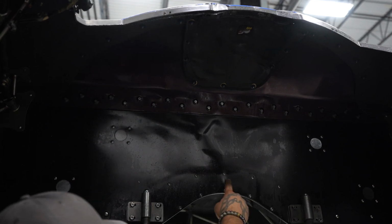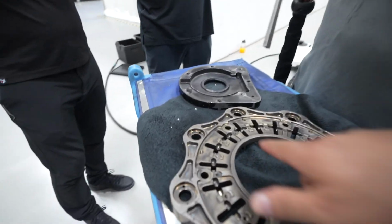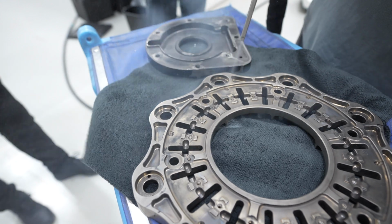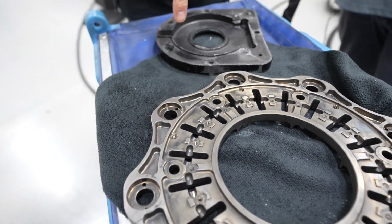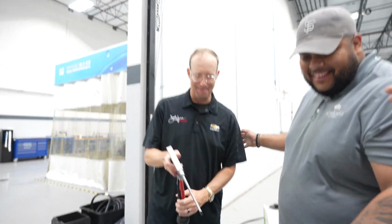Yeah, that's dry to the touch. Looking at these spots, let's see. Hit it, I want to see. You want to try it? Yeah, I'm gonna let you do it. Come on, play with toys.